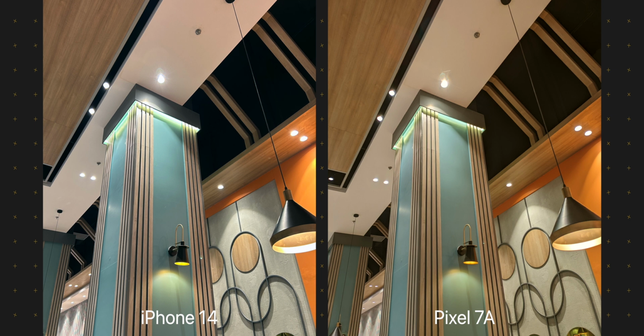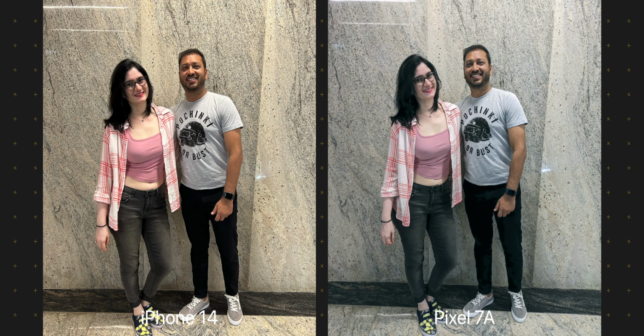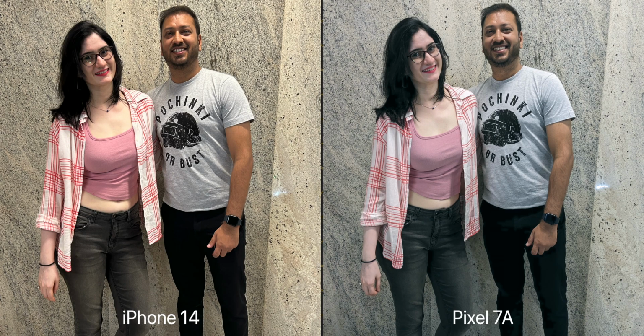Well, that is until I took these shots in indoor artificial lighting conditions. The Pixel is now making the shot look a lot warmer than it actually was, and in this case, iPhone is showing the true colors of the scene. In this next one, light in the lobby was slightly warm, as you can see in the iPhone's image, but the Pixel for some reason tried to cool the colors down a lot. In this process, it also made the skin tones appear a bit pale.